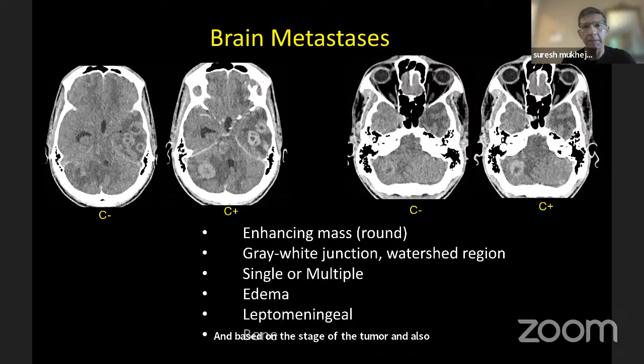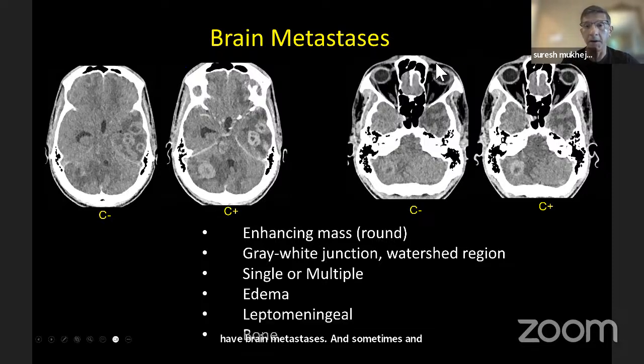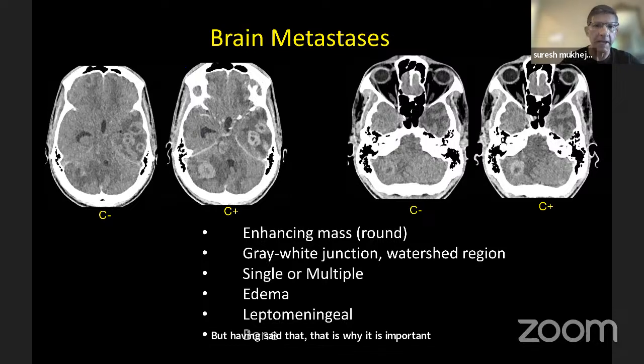Depending on the type of tumor, I've come across anywhere from 10% to 40% of patients having brain metastases, and oftentimes they are clinically occult. So part of that is pathologic data. But having said that, that is why it is important to evaluate patients for brain metastases, because we know the poor prognosis that's associated with patients that have this type of extension.